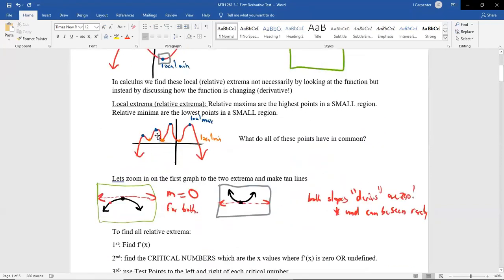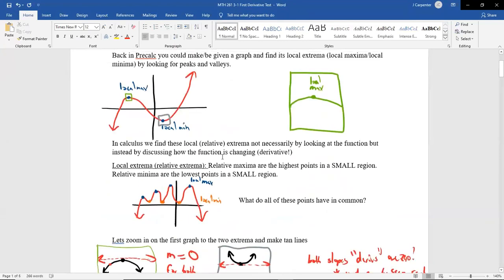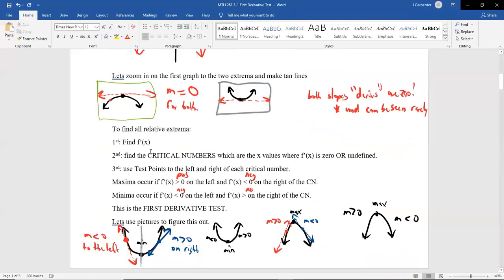So in your polynomials can have all sorts of bumps. They can have all sorts of hills and all sorts of valleys. You could have 5 or 4 of these things, or 9, or just 1 of each, or maybe just 1 of one and none of the other. And you can discover this by using the first derivative test, which says take the derivative of the function, find what we call the critical numbers, which is where the derivative is 0 or undefined. So right now we're really just focusing on the 0 aspect.